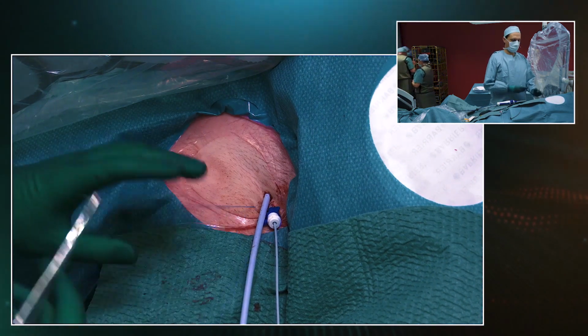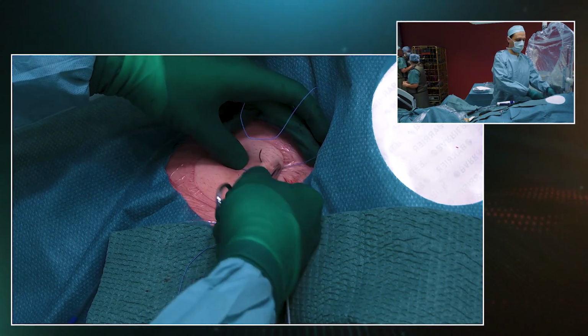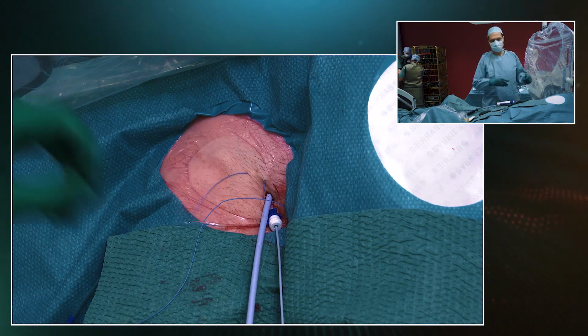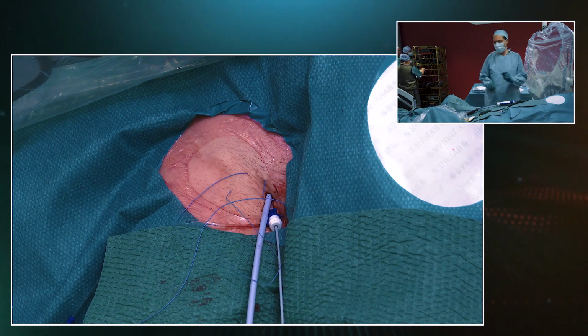And then we're going to cross over the sheets and do a second subcutaneous stitch, but this time over the sheets, which gives me a Z. And if I close this, I will have an 8, of course. I will have a continuous loop.